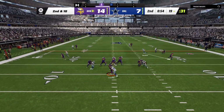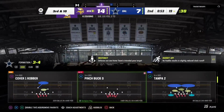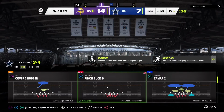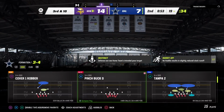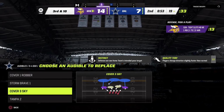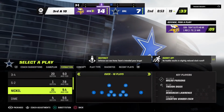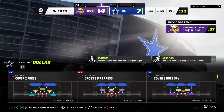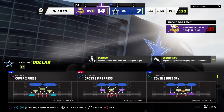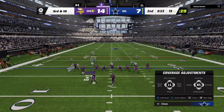Cousins to throw it. The quick throw knocked away. It's incomplete. Well, they approached this drive with a lot of confidence after their last one ended up as a touchdown. But incompletions on their first 2 throws has them huddling up and trying to figure out a big play here on third down to get their momentum going again. So back-to-back incompletions, and that has them staring at a 3rd and 10.